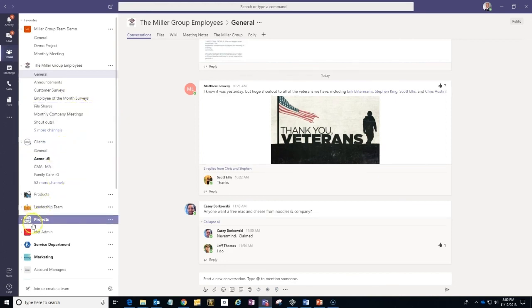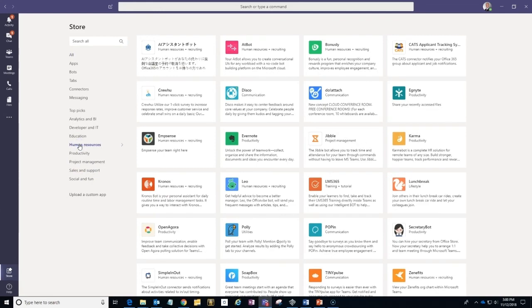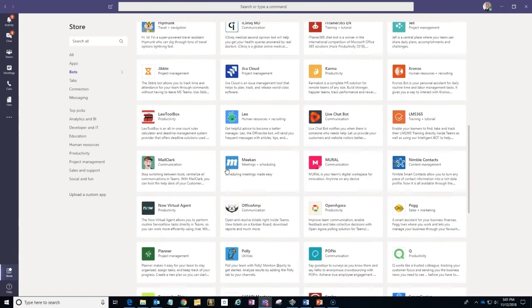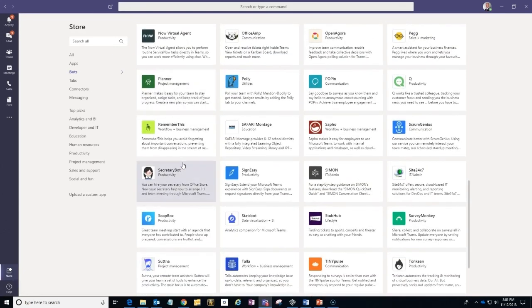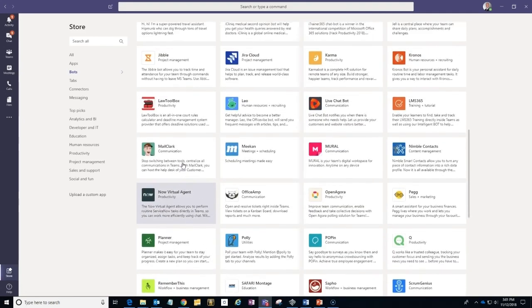Down here at the left is the store. There are so many different third-party add-ons that you can include in here. One of the really cool things with Microsoft Teams is bots, and that's kind of using artificial intelligence to answer questions for you. We have not dove into that too much. We've used it for, for instance, the Microsoft Polly. Microsoft Planner is pretty neat. I've seen one with the ability to book flights and hotels straight from within Teams.